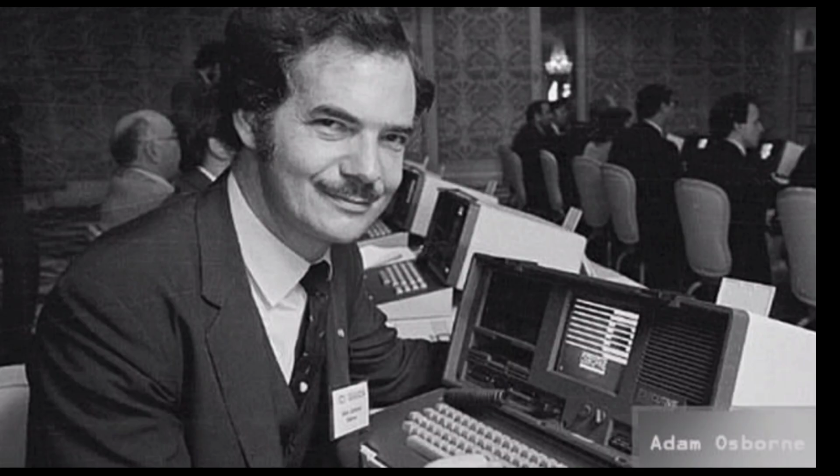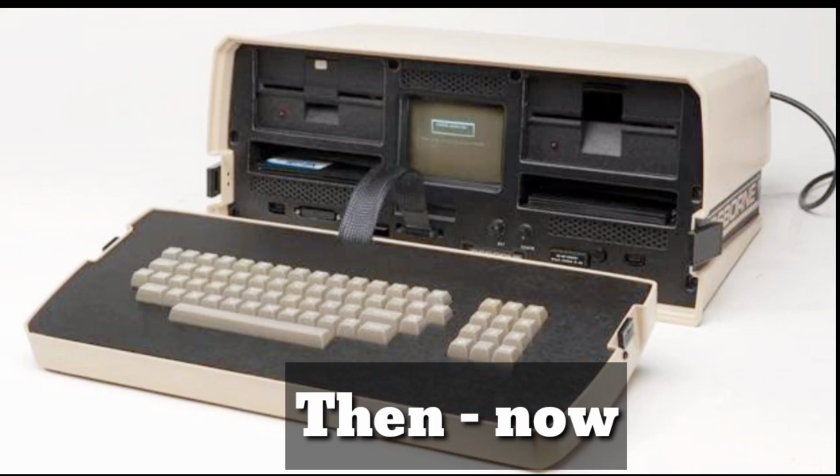Laptops. These were invented by Adam Osborne in 1981, and the first laptop is the Osborne 1, and you can see the journey of laptops from then to now.